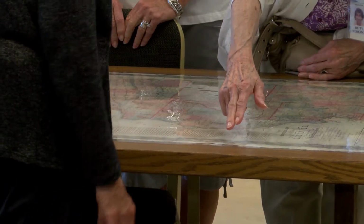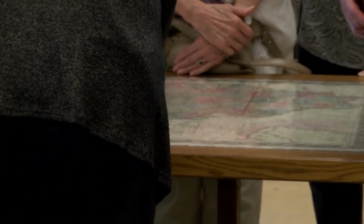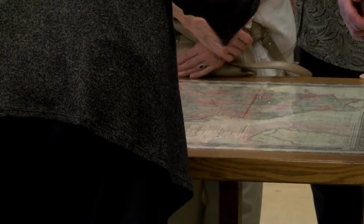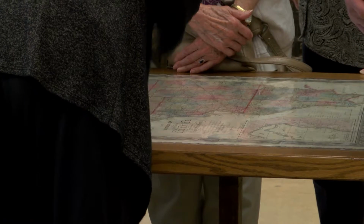Was it originally like this right here, where this edge comes out over the other? Yes. We didn't trim it, that's just the way it arrived to us. You can see the folding lines.